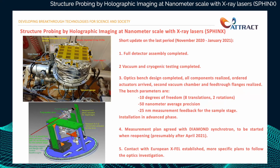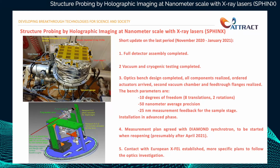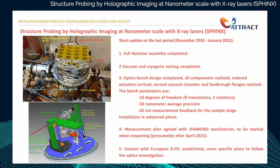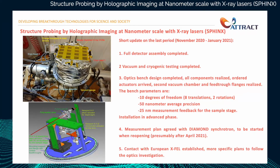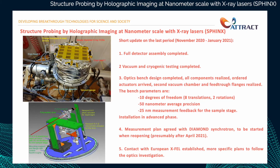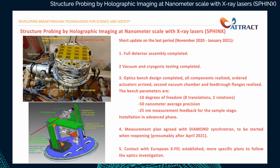Another good news is that thanks to the Attract conference and to the organizers, we established a contact with the European XPEL, which is an aimed destination for our project. And of course, we are in a preliminary interaction phase, since specific plans can only be done after having measured the real performance of our system.